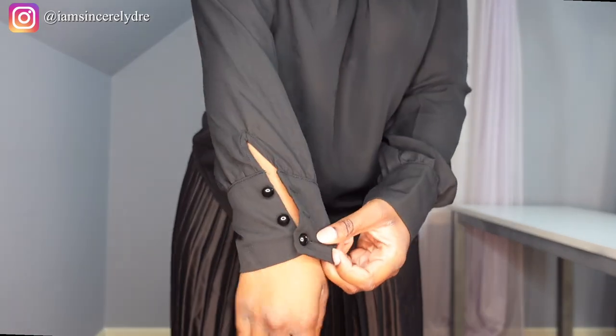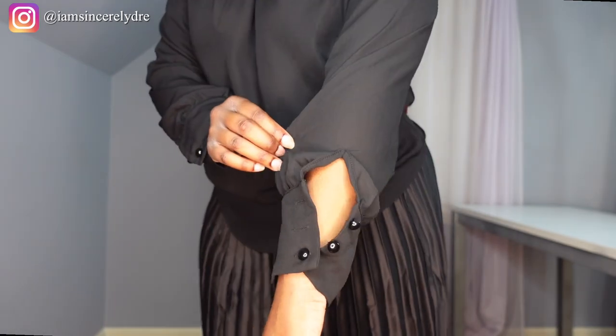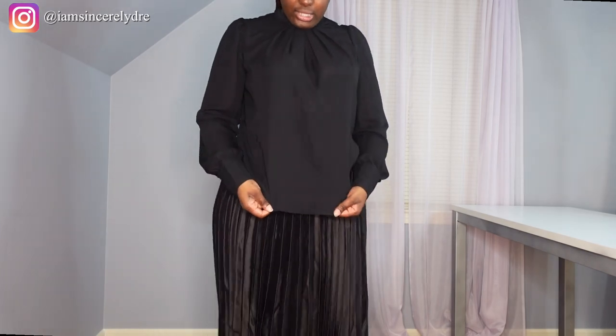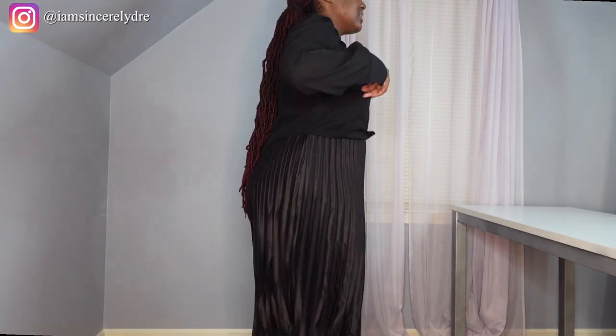Also, the sleeves have buttons. I didn't button up all of them, but there's three buttons on both sleeves, so you can leave it down, or I'm sure if you want to roll it up, you can roll it up as well. Yeah, I like it. It comes all the way down, as you can see, and all the way down over here as well. I believe this is a medium.